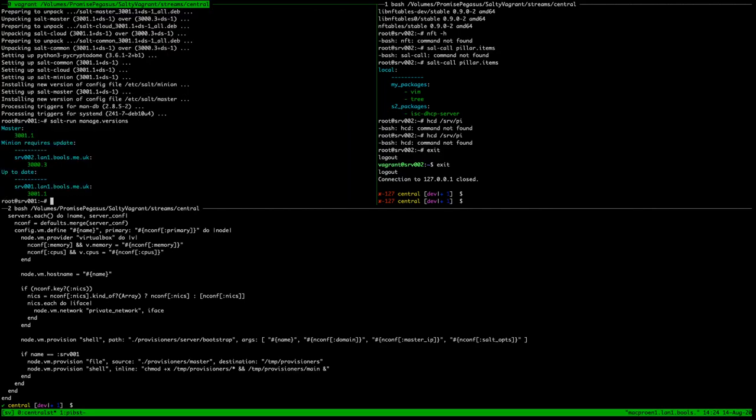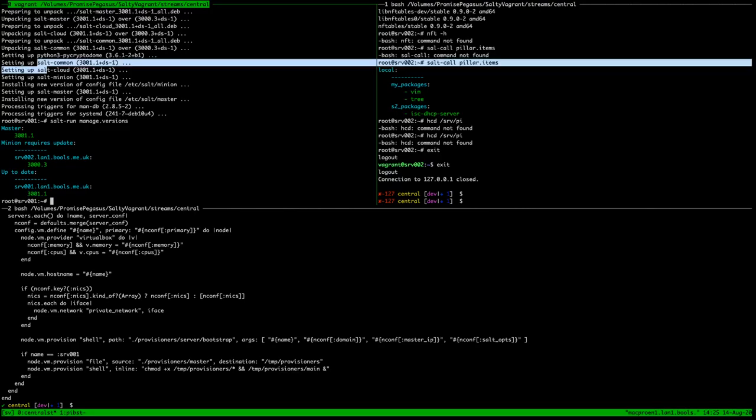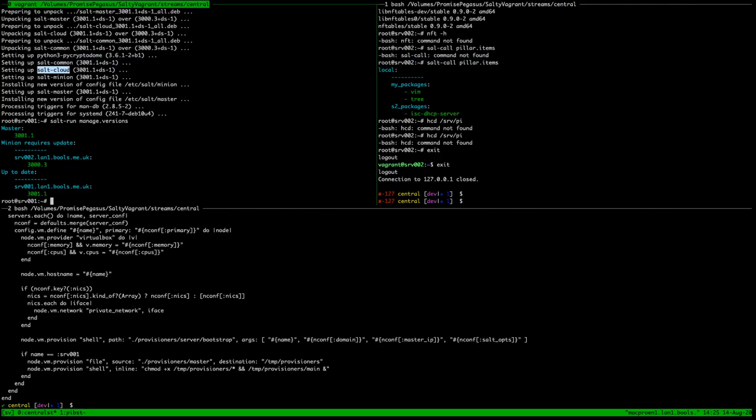Okay, so now you can see the master is 3001.1. And we've now got a difference of opinion about the minions. The minion on server 1 is 3001.1. That was updated as well. So was Salt Cloud, actually. You can see here, Salt Common, Salt Cloud, Salt Minion, and Salt Master were all updated on this machine. And that's just a knock-on effect of updating the master.